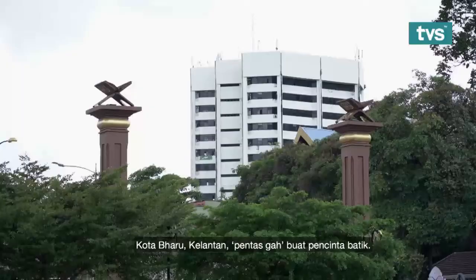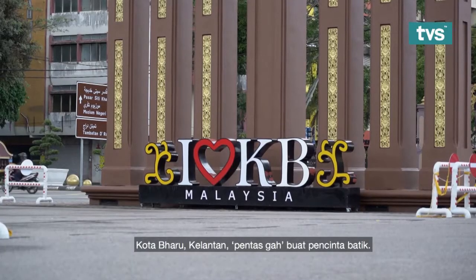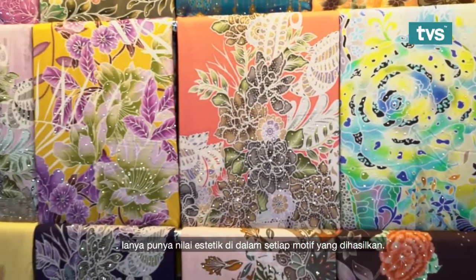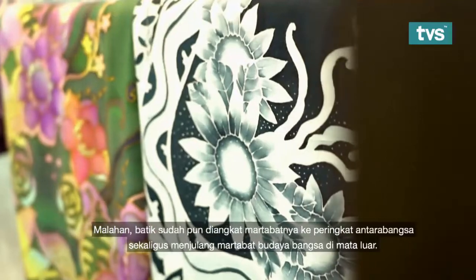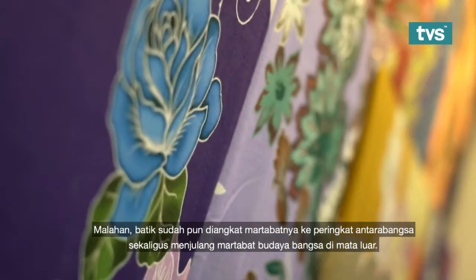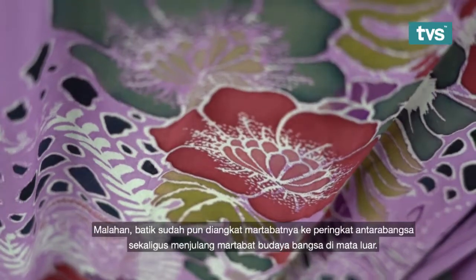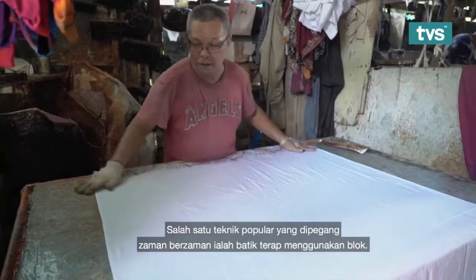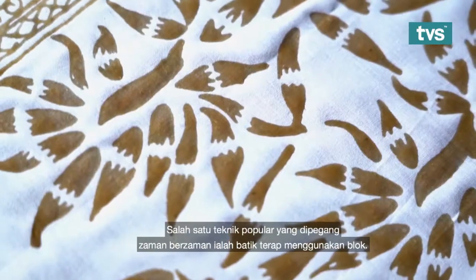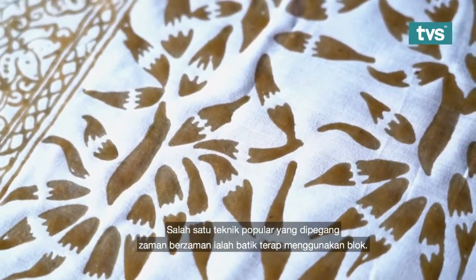Kota Baru, Kelantan, the glorious stage for batik lovers. Each motif created has its aesthetic values, hence why batik and its prestige has been recognized globally, shedding light on our culture for the world to see. One of the techniques that has retained its popularity time and again is the batik terap, or stamping technique using blocks.